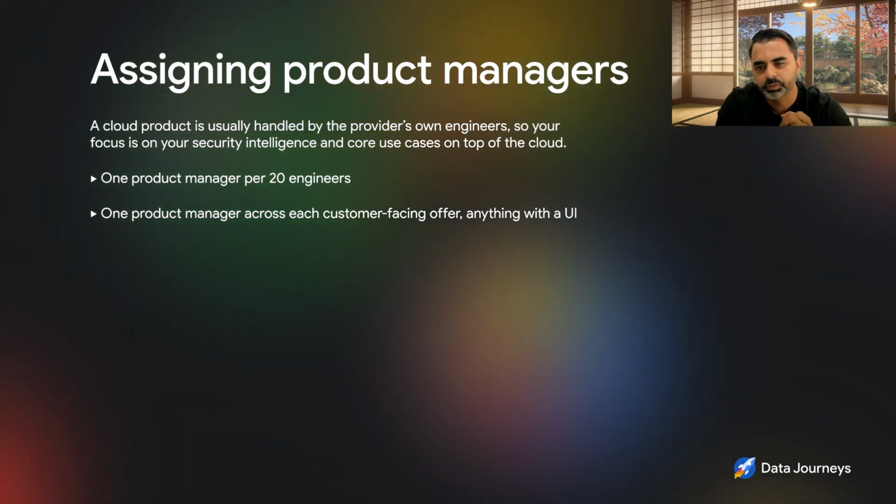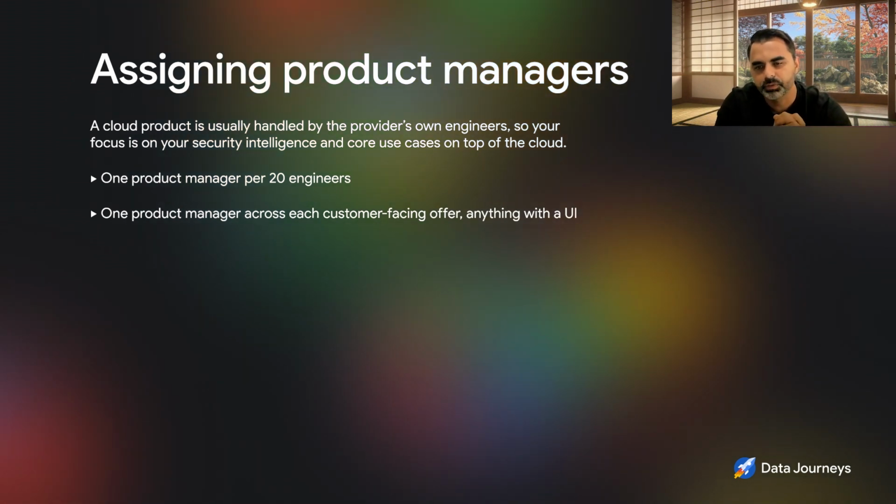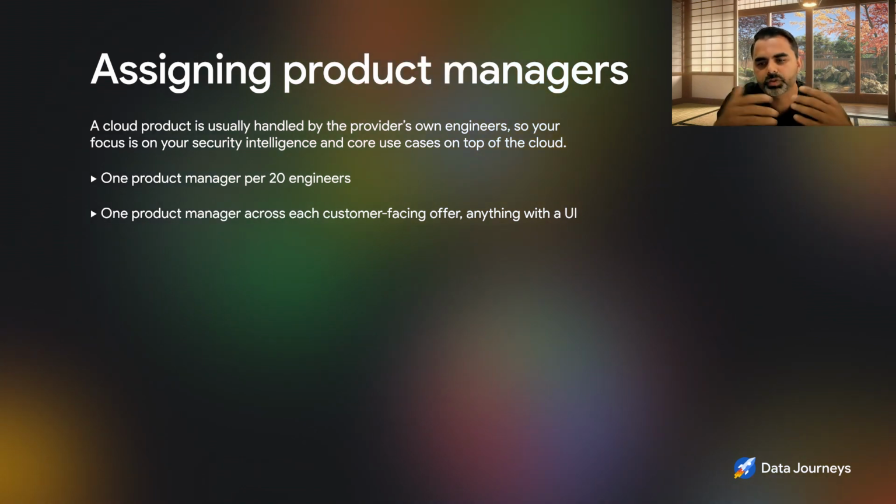If you have a cloud product, since a lot of engineering is handled by the cloud provider itself, and you're basically building your security intelligence or your core use cases on top of those products, then the engineering requirement reduces significantly. But generally you need a product manager across each customer-facing offering. Anything where the customer is involved in terms of clicking a UI, you want to start with product management to see what the user experience looks like rather than starting backwards.